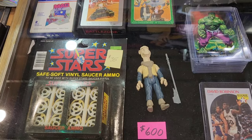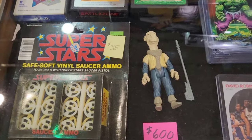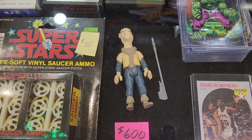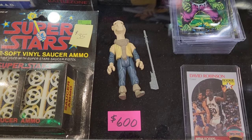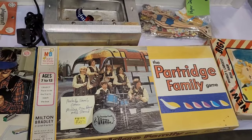And check out Yak Face. He's $600 for him. That's without the blister that he's in. But Yak Face, the original one. And I think he was the last in the line for that particular line of Star Wars figures back in the day. And you could only find Yak Face, from what I understand, in England or in Canada. You never saw him in the U.S. Nah, that's pretty cool right there.